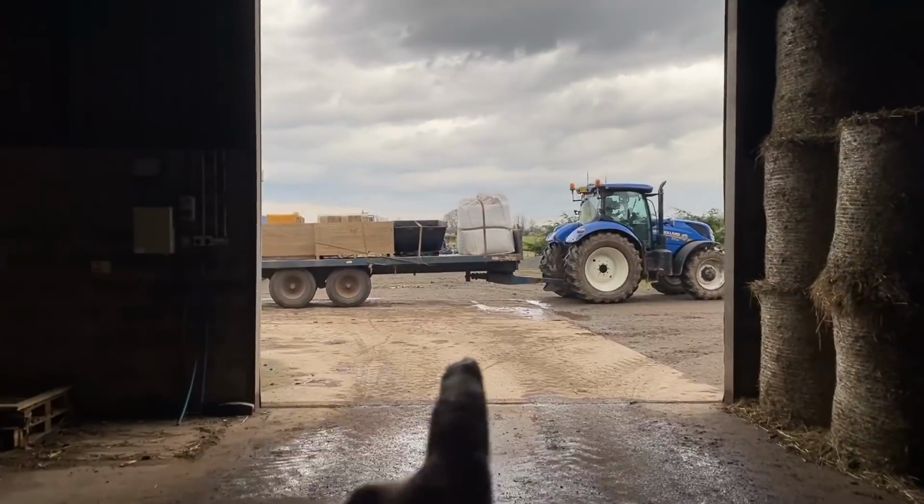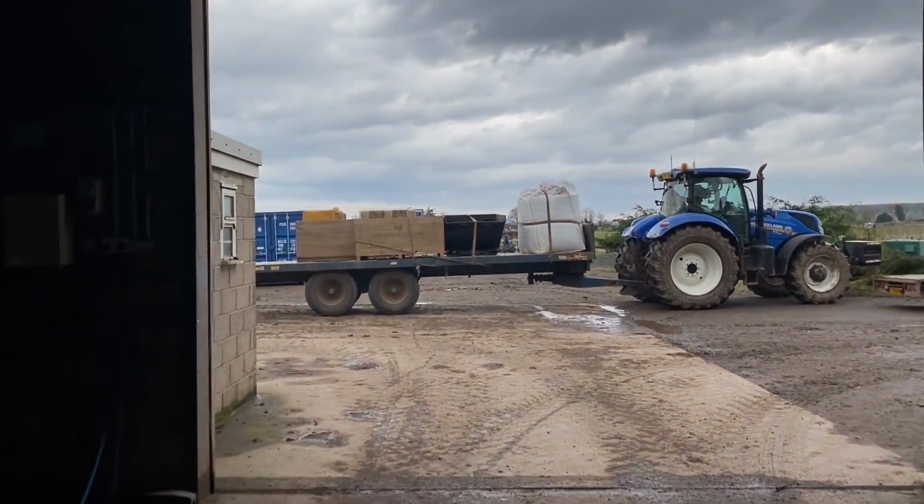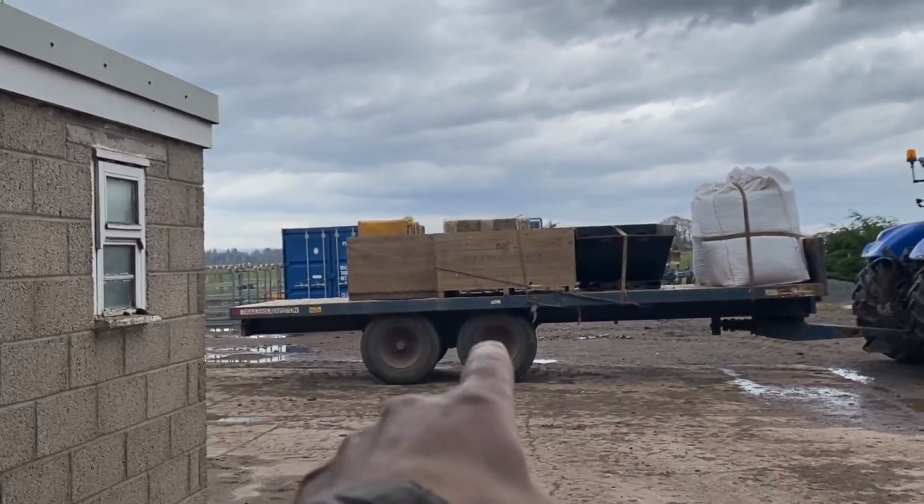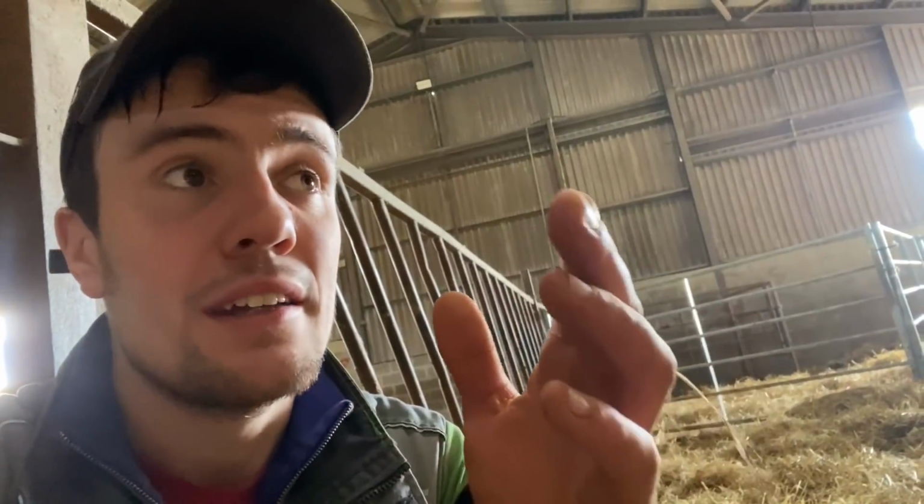It's sucking now. Kev's just been away with the flatbed, so he's taken the food waste, emptied that, and picked up rapeseed meal to mix in with that pile of bruised barley, and they're empty boxes that used to have pig feed in them. Right, unfortunately we've had some not so good news with the cows and the calves.